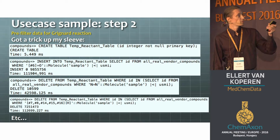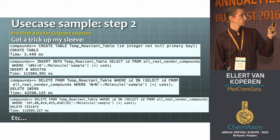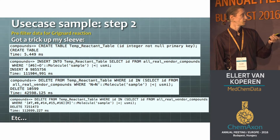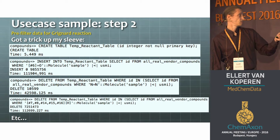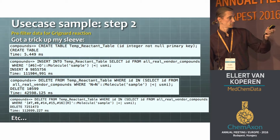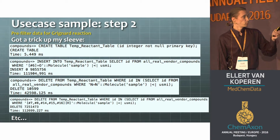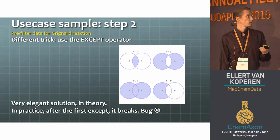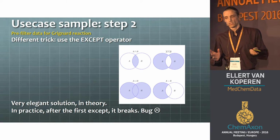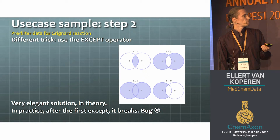So I create a temporary table, I throw in everything that adheres to the first clause, which is a carbon double bonded to an oxygen, and then I delete from that temporary table everything that has a nitrile, everything that has one of these free hydrogens connected to a nitrogen, etc. And after all these queries, which take between 1 and 2 minutes each, you end up with a complete set. Beautiful, it works. Not super fast, but that's not the point.